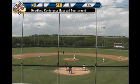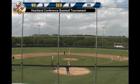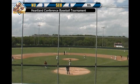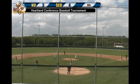As bunt is shown again, the pitch out, throw over to first, not in time. Nice play there by the Hilltoppers, but just not able to get the runner out. And 1-1 now the count.